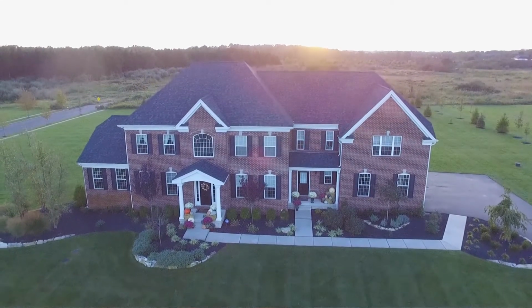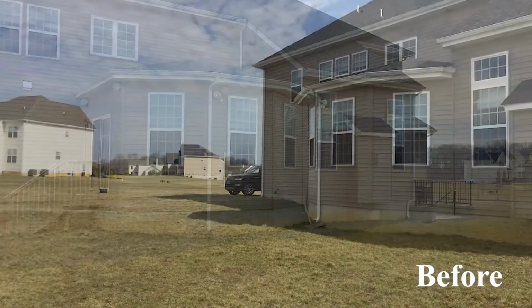We built this house 6 years ago. There was no patio, there was no real reason to use the space, and so we ultimately spent the time, found the right partner with Gasper, and it's turned out great.